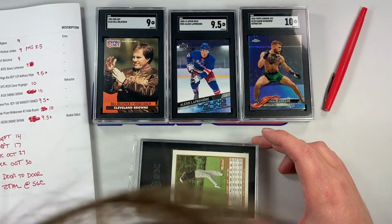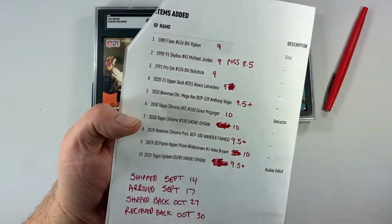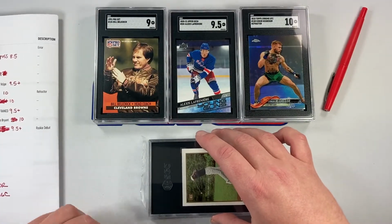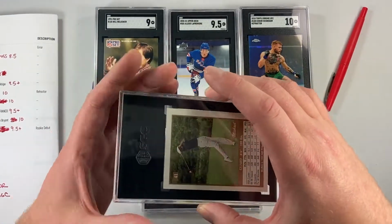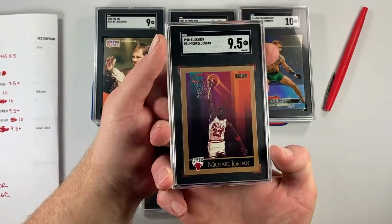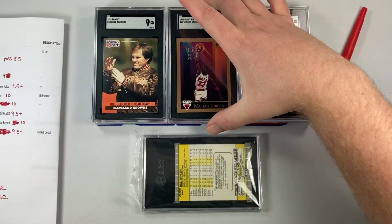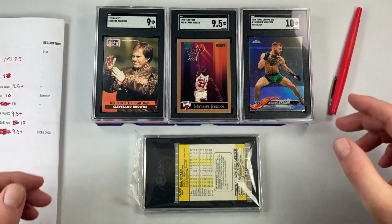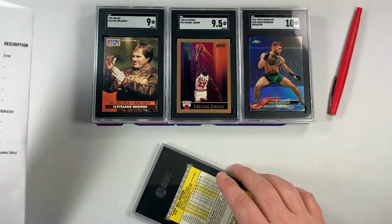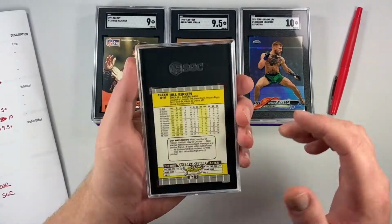Next up, we have an MJ Michael Jordan Skybox, 90-91 Skybox. I guessed 9 or possibly an 8.5 because I know they're very tough on the junk wax stuff. But I just love this card. I've always thought it was a cool card. You got him golfing on the back. The back centering is off. So I guessed a 9 and I got a 9.5. Okay, good enough. I'll take a 9.5. 9.5 is kind of like kissing your sister, you know, like they say with Italian sports.